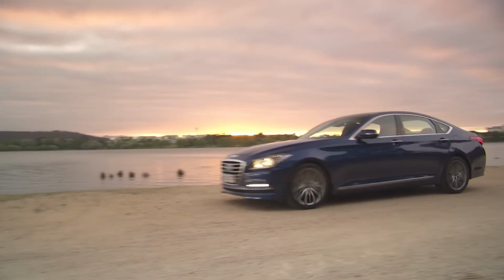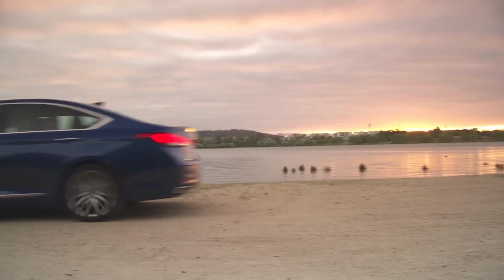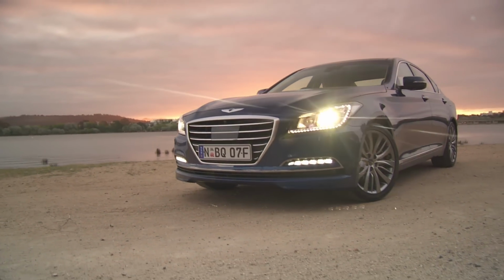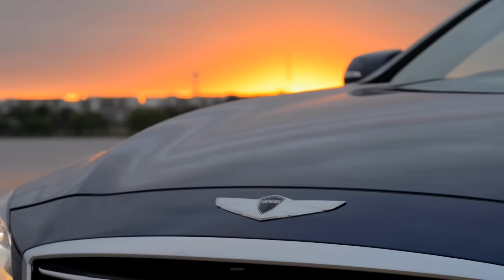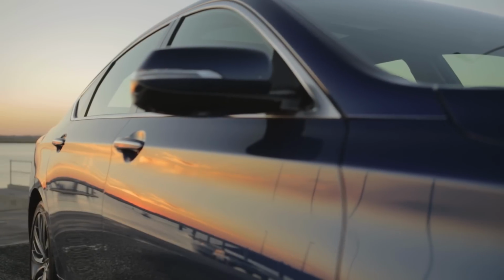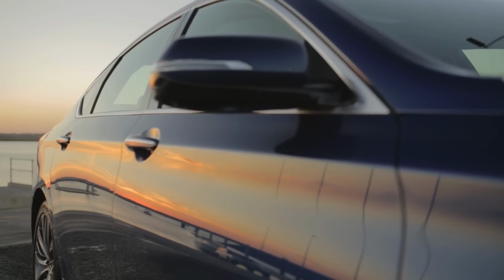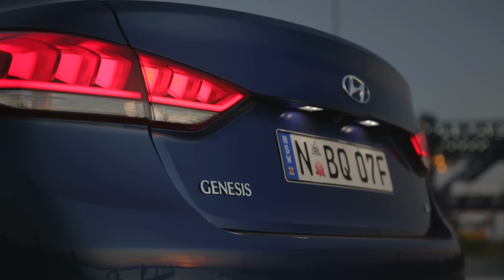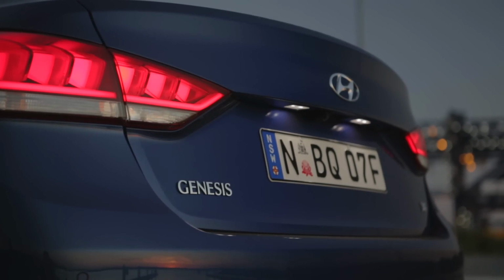The exterior styling represents Hyundai's new design language, and it certainly is a head-turner. With its Aston Martin-style face, Bentley-esque winged badge on the bonnet, and BMW 5 Series side profile, it's probably not surprising. There is only one Hyundai badge on the entire car, and it's located on the boot lid.